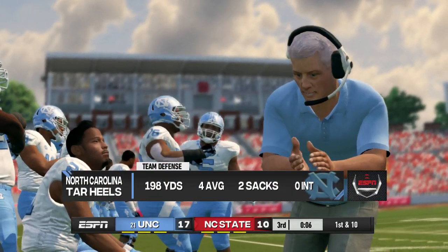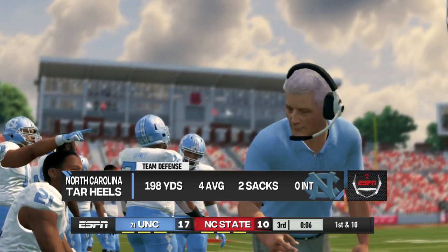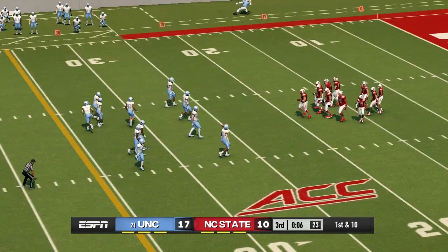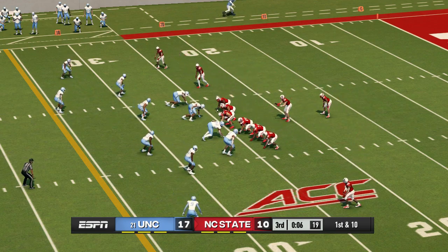North Carolina's coaching staff will go out tonight, and I think the offensive coordinator should buy the defensive coordinator his meal. Well, the defense has been great. There's no doubt about it. But I just think that the offense that they're facing, they've just been so conservative, so predictable. It's made it very easy for this defense to have a dominant game.